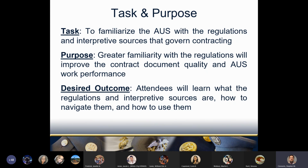Our task and purpose will get us to our desired outcome. Our task is to familiarize the AUS with the regulations and interpretive sources that govern contracting. Our purpose in doing so is that greater familiarity with the regulations will improve the contract document quality we make and AUS work performance as a result. The more we know, the better we can do it.